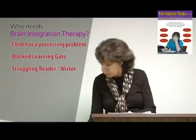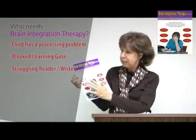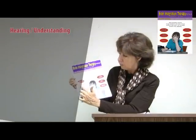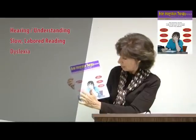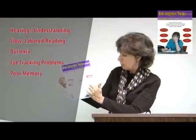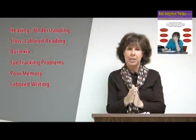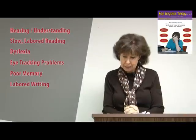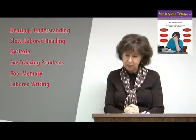So if they're struggling with, and this is going to be on your slide, but I like the way the bubbles are here. If you have a child struggling with hearing and understanding, or slow labored reading, or dyslexia, or eye tracking problems, or poor memory, labored writing, I have found that the therapy is what will get these kids past the disability. And so 80% reduction in the disability is what we're looking for.